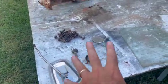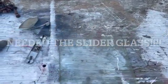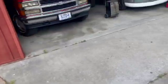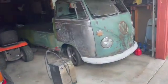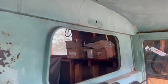Overall, pretty happy. Didn't get the right glass. I should have looked at this a little closer. This isn't even Volkswagen glass. I needed the slider. I'm needing this piece right here. I need that. But I got the dome light, check. But I didn't get the lens.